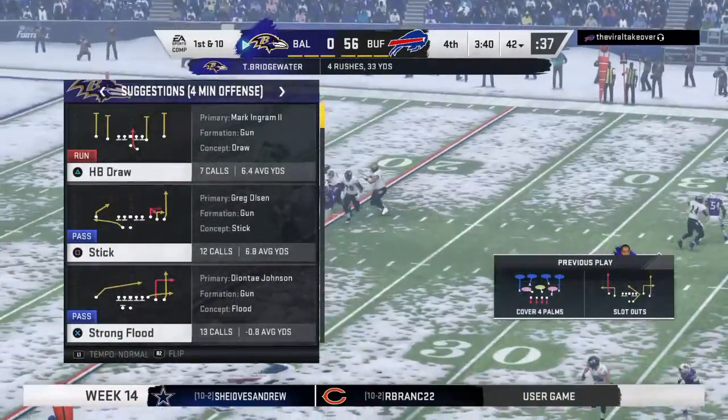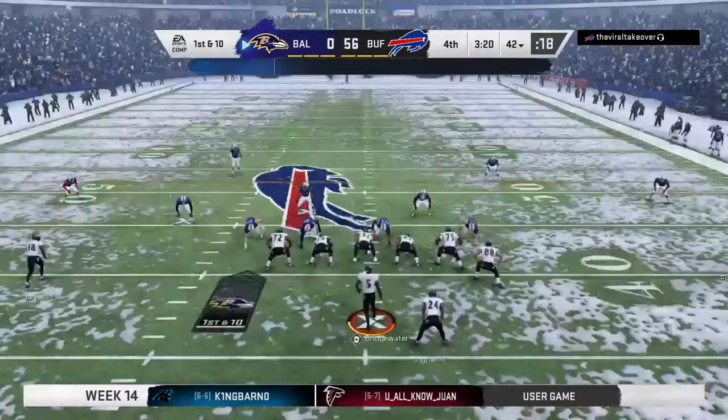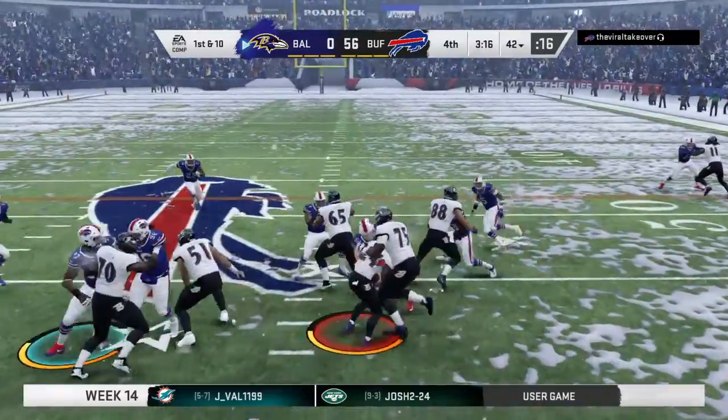And they get him down, but not before he takes it across the 40-yard line. A big one there for the Ravens. It goes for 18. Draw play. Ingram now.